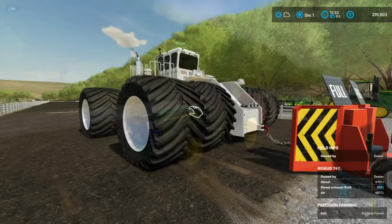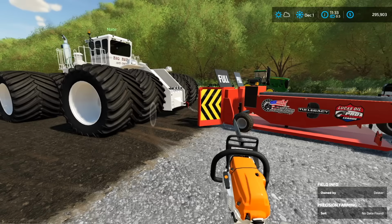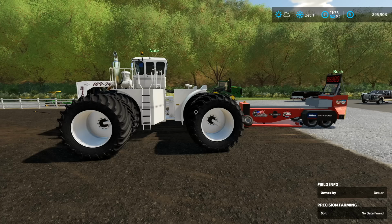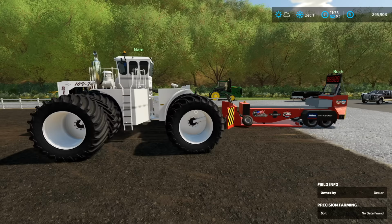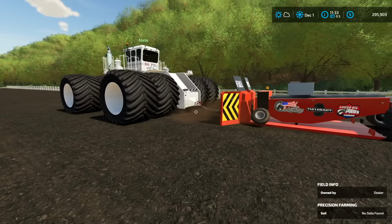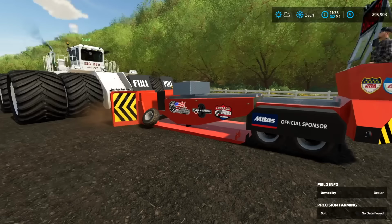Okay, we got the big bud hooked up to the tractor pull. Oh, he's just dragging him around like a ragdoll. Okay, I see how it is. I'm just gonna give it a head, Buck. I'm putting it in reverse. 3, 2, 1, go! Buck, drop the weight, Buck! Drop the weight. Is there something behind me? I thought I was pulling something today. Ooh, I'm glad I'm not.